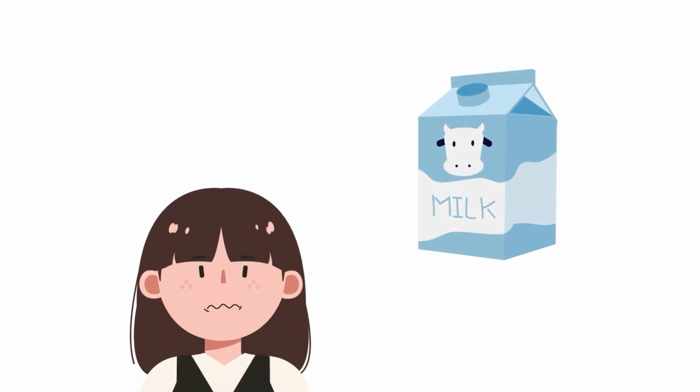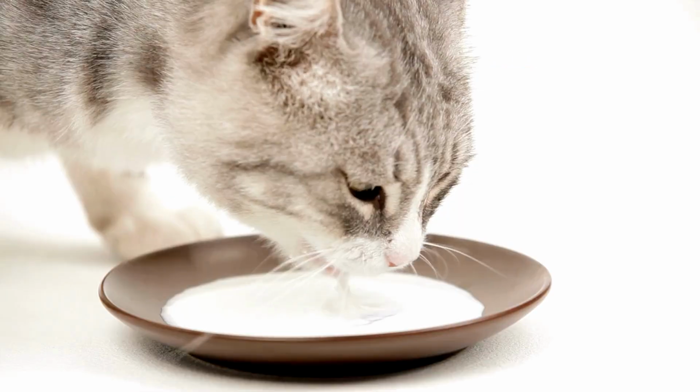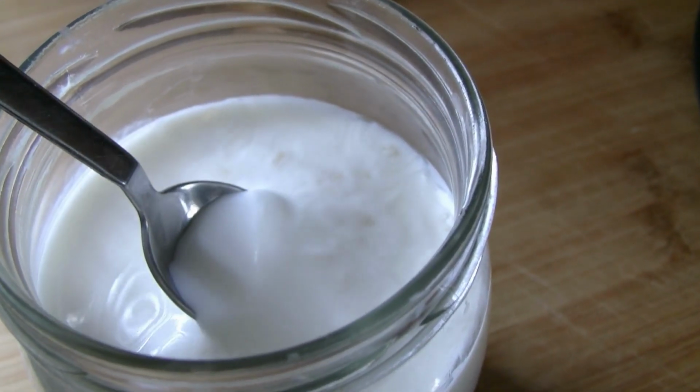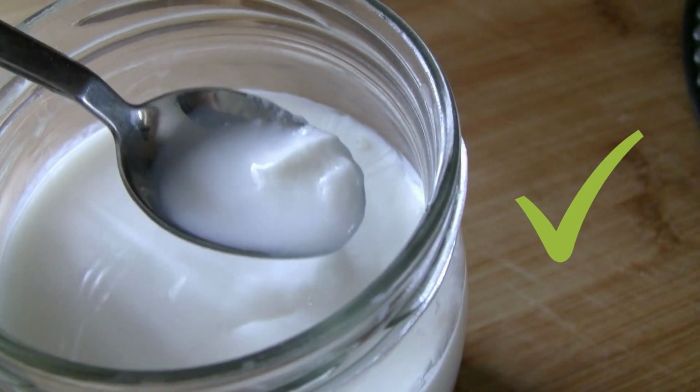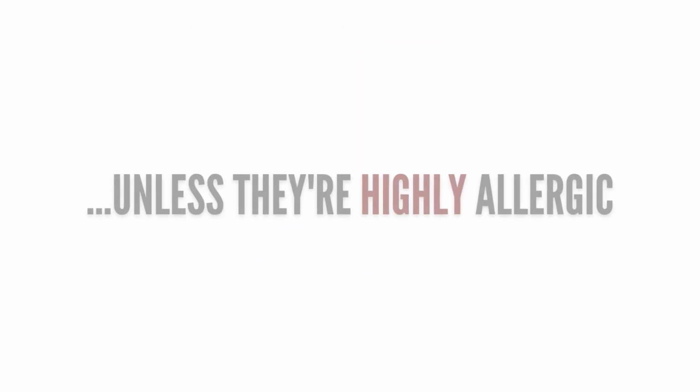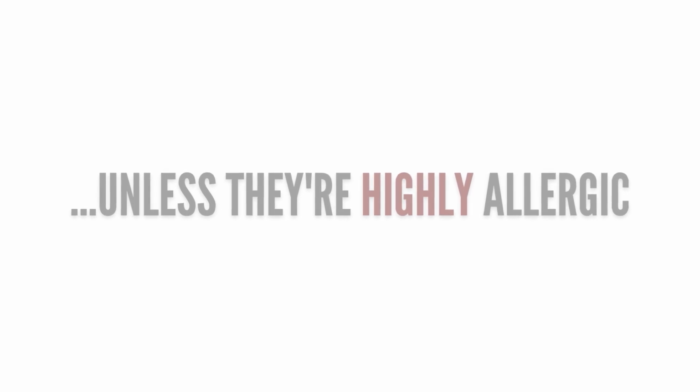I used to be wary of feeding cow kefir because I knew many pets are lactose intolerant. However, during the milk's fermentation process, most of this lactose will be destroyed. So lactose isn't something that you have to worry about, unless your pet is highly sensitive to dairy.